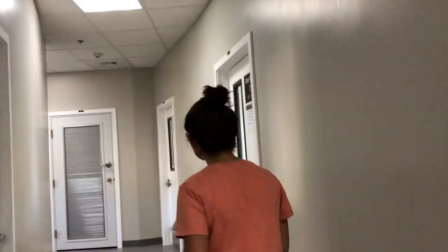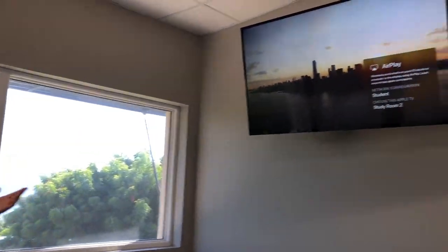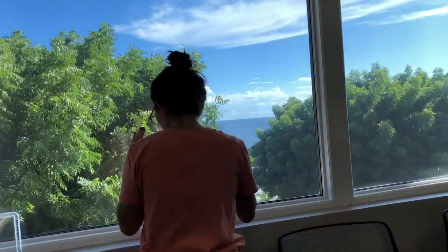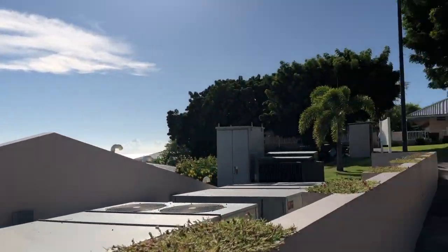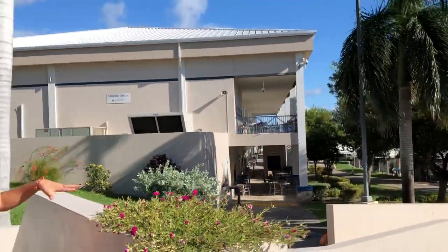Study room. Study room with no person in it. Look at these study rooms. This is a nice study room. You got a whiteboard, you can connect your iPad, iPhone, Mac, it's the Apple TV, and you can spy on people. So we basically just did like a big lap around. So we just came from over here, did a big circle, and now we're here.